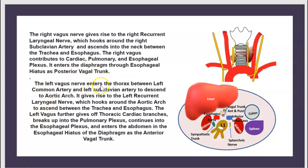The left vagus nerve enters the thorax between the left common carotid artery and the left subclavian artery to descend to the aortic arch. It gives rise to the left recurrent laryngeal nerve, which hooks around the aorta to ascend between the trachea and esophagus.